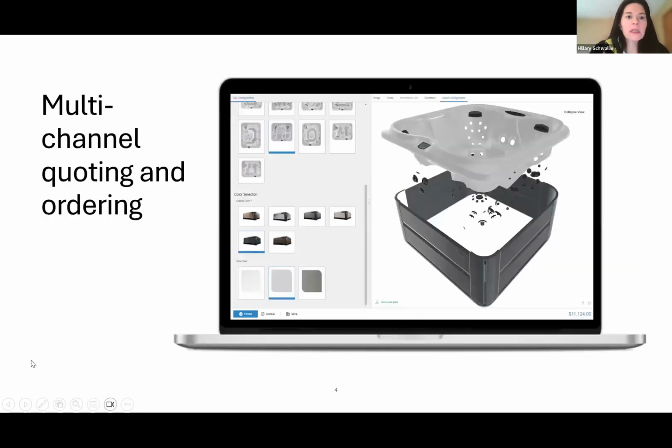As I mentioned, it is a multi-channel quoting and ordering platform. So you can take one configurator and place it across all of your selling platforms, whether it be your internal sales, external sales, dealers, distributors, whoever those customers may be for you specifically, and use that one platform or that one configurator across all of those platforms for a single source of truth.